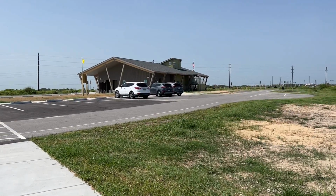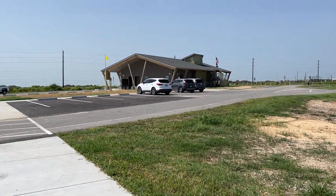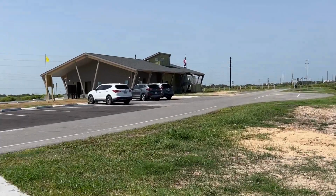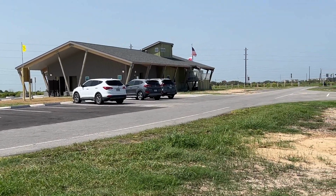Up here, they've got plenty of parking for cars, and then a couple of pull-offs for your RV, for your camper. Just really, really nice space. They have an electronic gate now, so that's something cool. And then they've got some knickknacks in there that you can go in and check out. Just so happy for these guys to be open again.